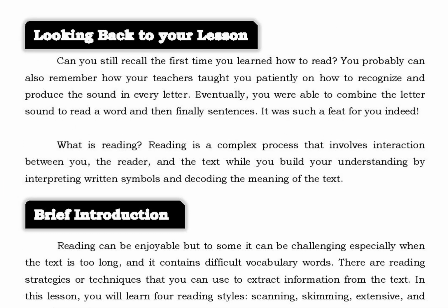Looking back to your lesson, can you still recall the first time you learned how to read? You probably can also remember how your teachers taught you patiently how to recognize and produce the sound in every letter. Eventually, you were able to combine the letter sounds to read a word and then finally sentences. It was such a feat for you indeed.